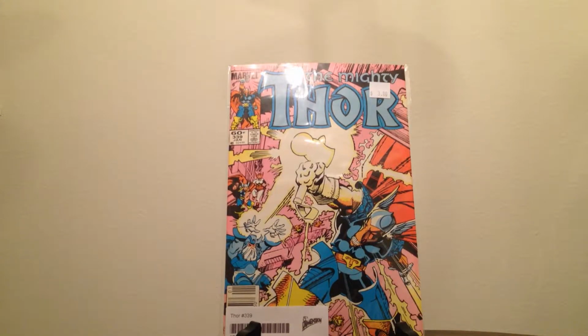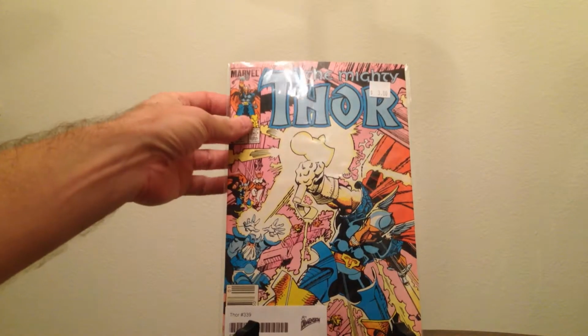339, of course, is the first appearance of Beta Ray Bill's hammer Stormbreaker. So, you could say it's a spec book because it shows up in the latest Avengers movie, but that's a pretty mild spoiler. I don't think it's that big a deal. But who knows really? I'd rather just keep it for my personal collection. Anyway, I got it for $3.